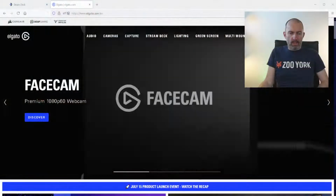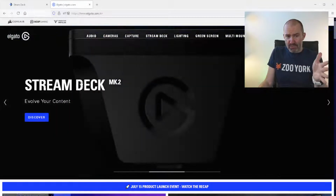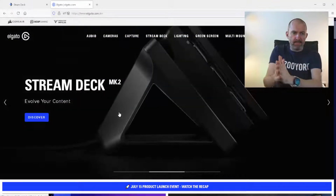You've got the green screens as well. But it's interesting to see the products that they've come out with. If I had to be quite critical about what they've come out with here, without trying any of these products. Well, I've tried the Stream Deck. Obviously, I've got that sitting here.